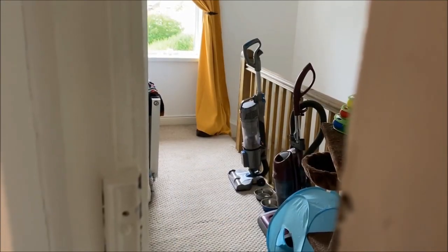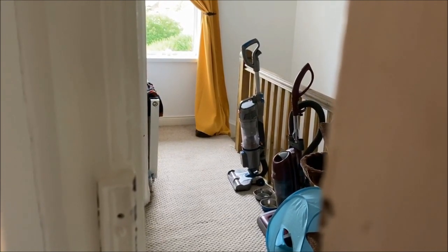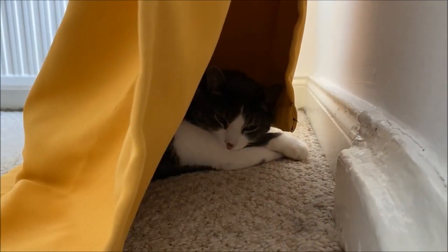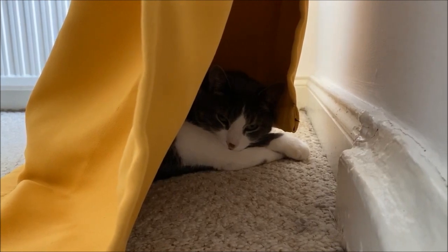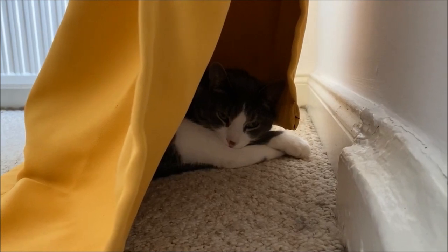Strange places that Ollie likes to go under. Number 2 of the day is the curtain at the top of the stairs. And this is what it looks like behind it. All sleepy. I've actually just popped to the shop and he's never moved.